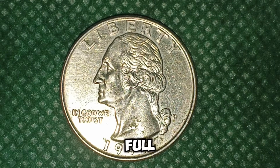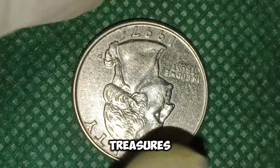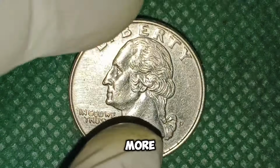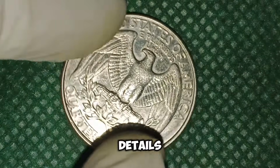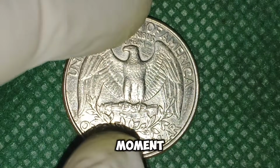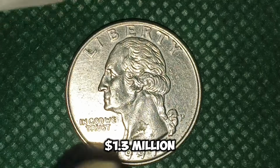Coin collecting is full of amazing discoveries, and the story of the 1997 P Washington quarter reminds us that treasures can still be found in everyday change. Who would imagine that a coin minted less than 30 years ago could be worth more than a house? It shows how important it is to pay attention to the smallest details, because that one rare coin could change your life forever. So, the next time you get a handful of quarters, take a moment to check the date and mint mark, because you never know, one of them could be the famous 1997 P worth $1.3 million.